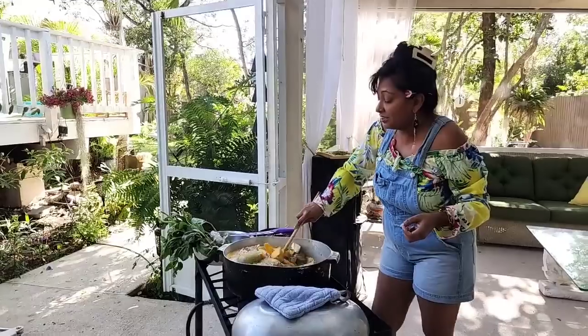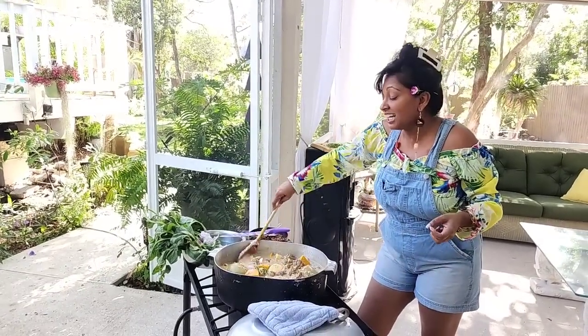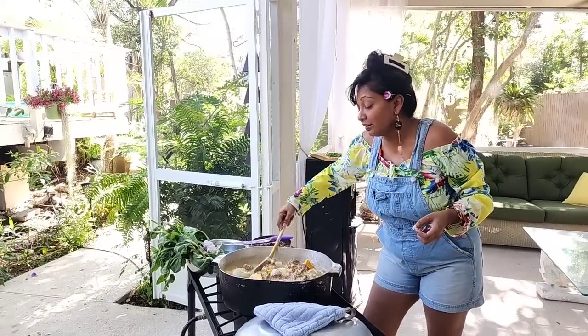Oh man, this is gonna taste so good. I also made some delicious achar to go with this meal as well yesterday.